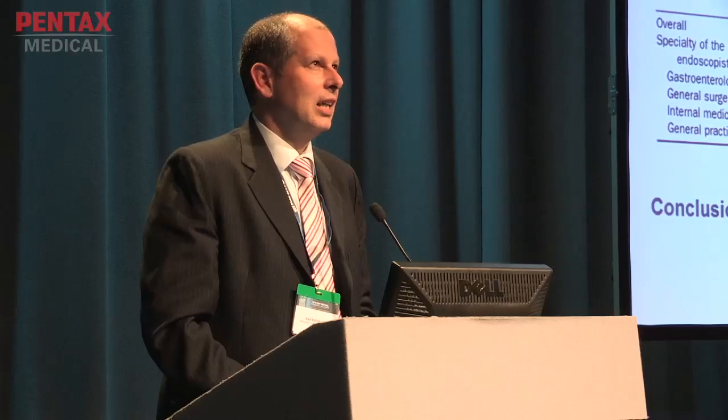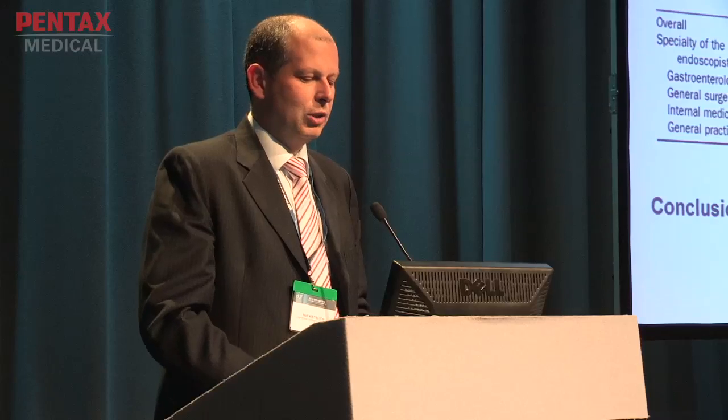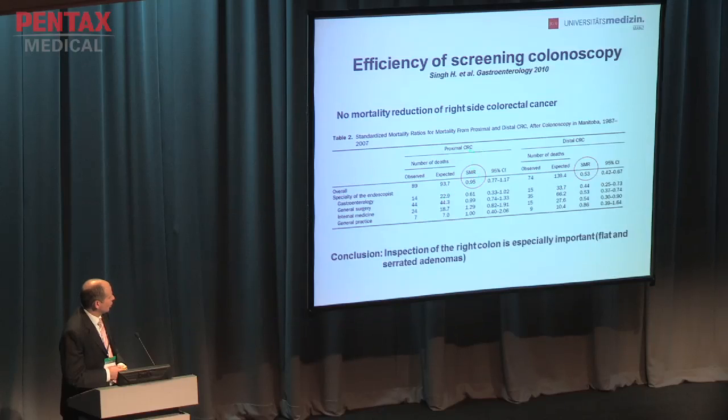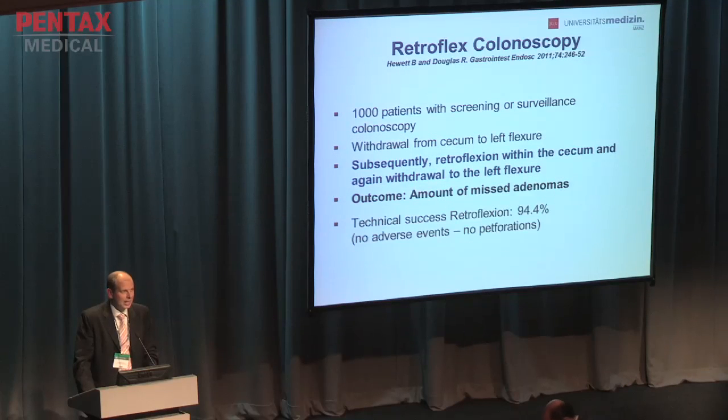And maybe this is highlighted by that Canadian study where they showed, on one hand, also a reduction in mortality of 30%, but if you look very carefully in that data, you see that on the right side of the colon, almost no decrease of mortality is seen. So we do miss something, and how can we overcome our miss rates of adenomas and maybe cancers?